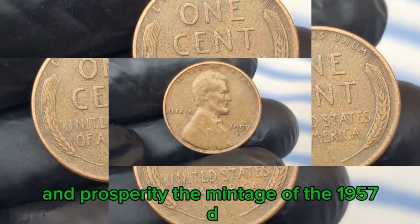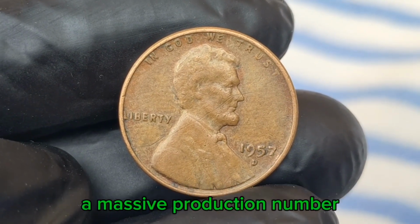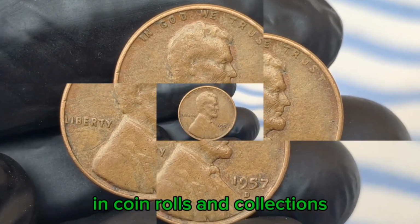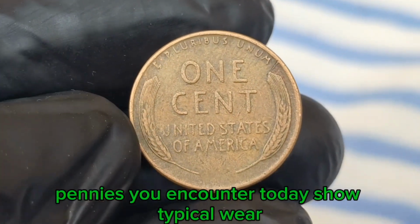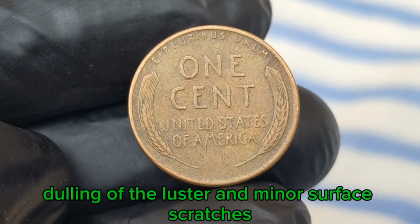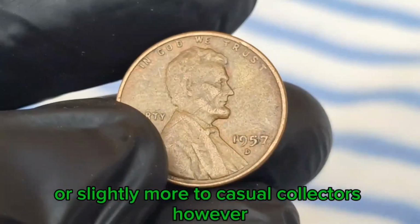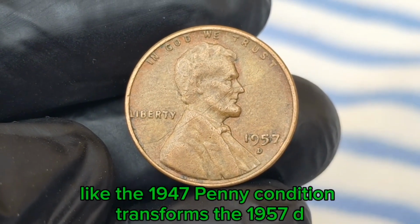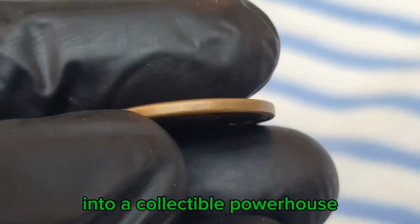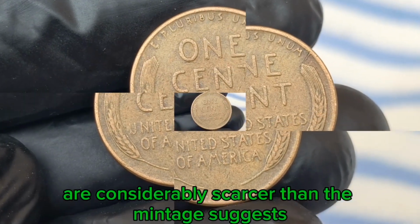The mintage of the 1957 D penny was approximately 757 million coins, a massive production number, making circulated examples common in coin rolls and collections. Most 1957 D pennies you encounter today show typical wear, flattened high points, dulling of the luster, and minor surface scratches. These are usually worth only face value or slightly more to casual collectors. However, like the 1947 penny, condition transforms the 1957 D into a collectible powerhouse. High-grade mint state examples are considerably scarcer than the mintage suggests.